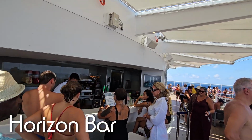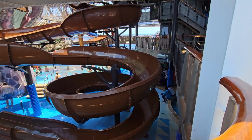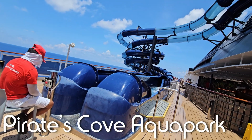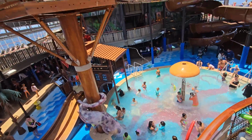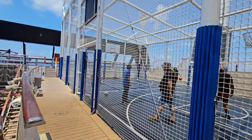Right upstairs is the Horizon Bar, a bar meant to be accessible from the pool. Continuing towards the middle of the ship is the Pirates Cove Aqua Park, a water park with activities like water slides, pools with fun machines, a suspended rope bridge, and just a general fun family-friendly vibe. It's also right next to the basketball court, if that's more your thing.